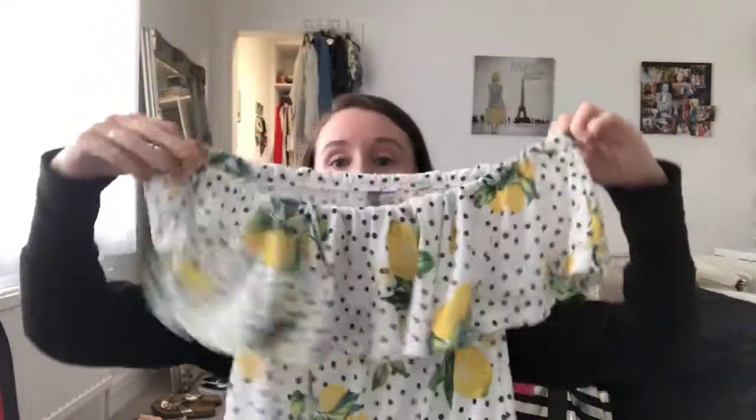Dress, it's got a little frill at the bottom, Bardot style top. And yeah, it'll just be great to chuck over my bikini if we're going to the supermarket, anything like that. With flip-flops, you can't go wrong.